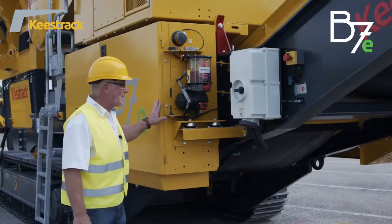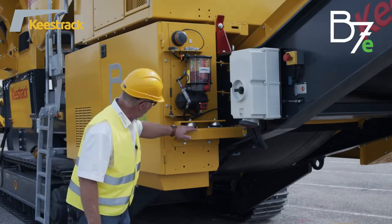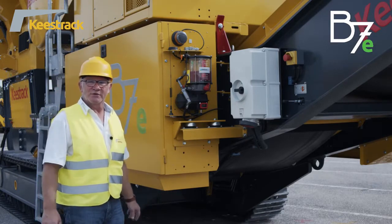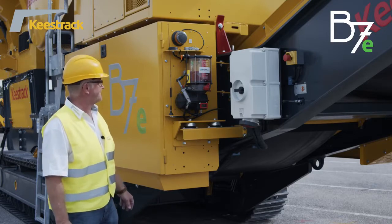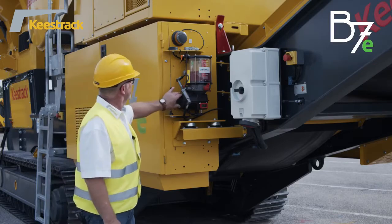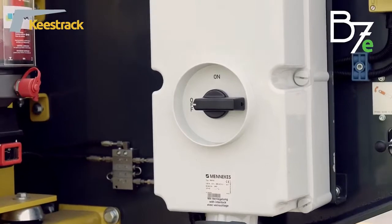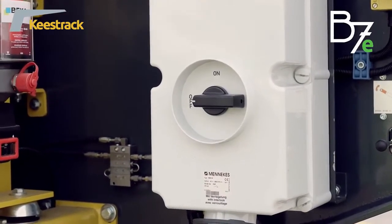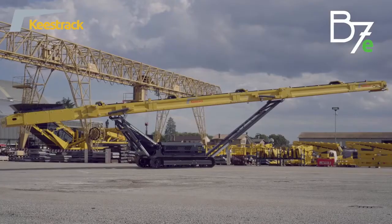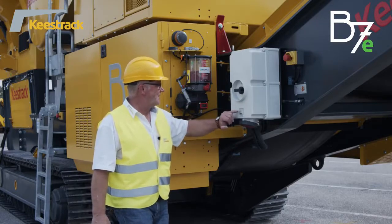The switch cabinet and all tanks for oil and diesel are supported by rubber blocks to avoid vibration on the electronic unit or electric parts. For lubrication, we have a central lube system installed, and here we have a power plug-out to additional machines. For example, an additional scalper or a stockpile conveyor can be powered from here with a maximum of 60 kilowatt.